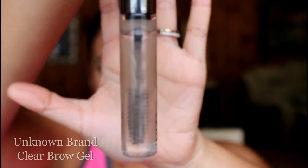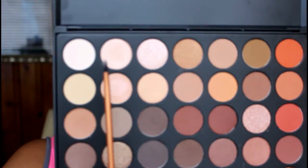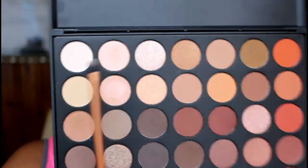I use this spoolie to brush the hairs where I want them to go and make them stay in place. Now we're going to use this beautiful light pink shimmery color to highlight our brow bone.